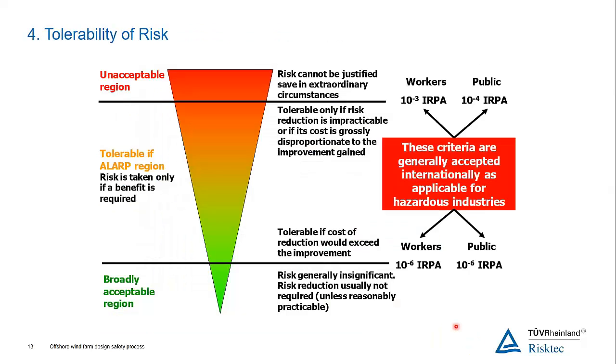So the final core principle is that of tolerability of risk. And this diagram is taken from Reducing Risks, Protecting People, R2P2, and sets out what the HSE consider to be tolerable or intolerable risk. So at the top, you've got the unacceptable region where risk cannot be justified except in extraordinary circumstances. And that boundary equates to a risk of fatality of a worker of 1 in 1,000 per year.